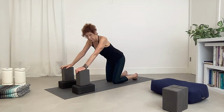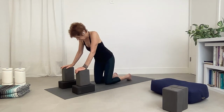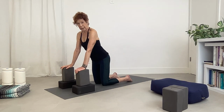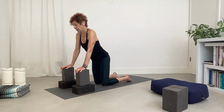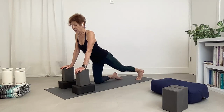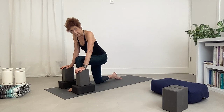I don't want to have my knees back like this because then my wrist is not underneath my shoulders. So I walk in, knees are underneath my hips, and my arms are straight. My shoulders are on top of my wrists. Breath and movement. Inhale, one leg back, looking forward. Exhale, bringing that foot forward on the exhale.